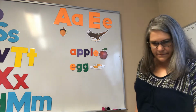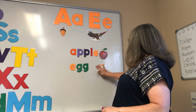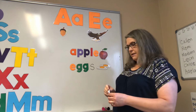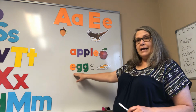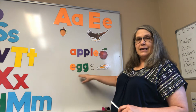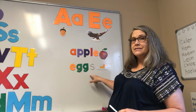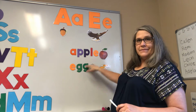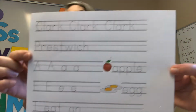What would happen? This is not just one egg, is it? These are two eggs. So really the more correct thing would be an S on the end because there are two eggs. So what would the word be now? Eggs. Do you hear that S on the end? Because S says S. Eggs. So this says apple. This says eggs. Let's go to our paper for today. It looks like this.